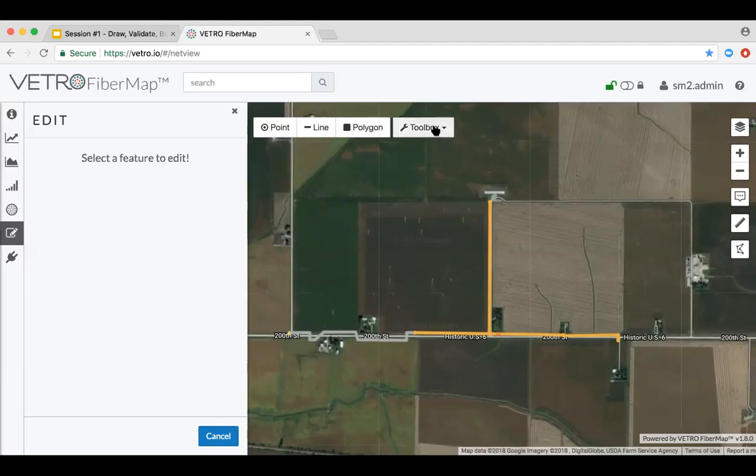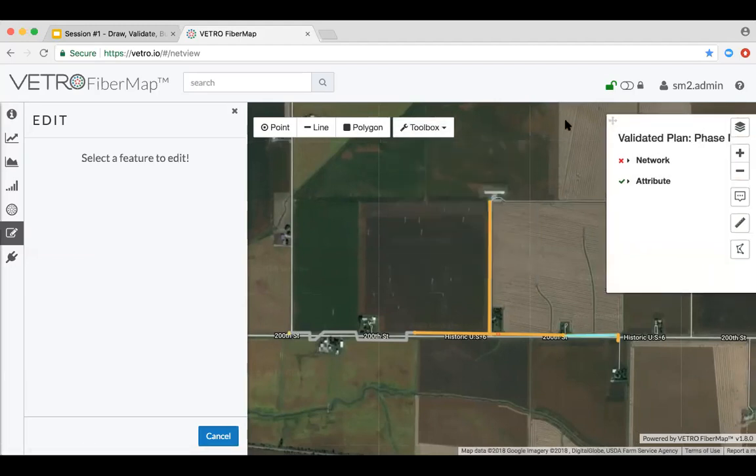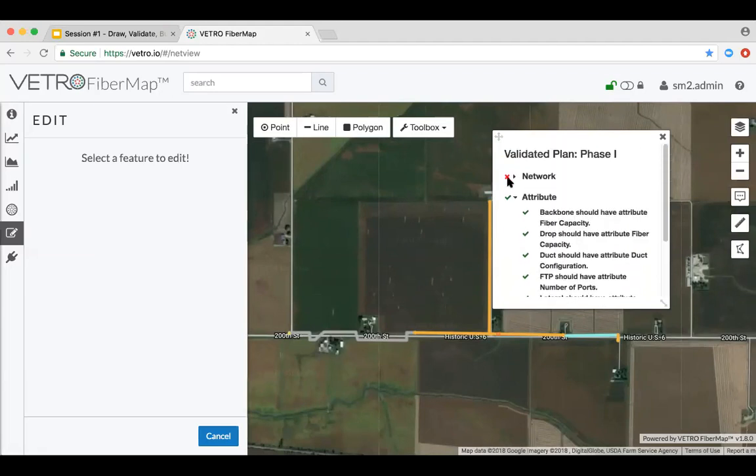So to do the validation, we open our toolbox and select Validate Current Plan. And we're presented with this box here. So our attributes all check out. We have green check marks. All of these requirements have been fulfilled, but it looks like we have something that hasn't been fulfilled in the network.